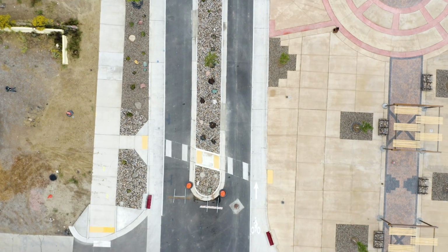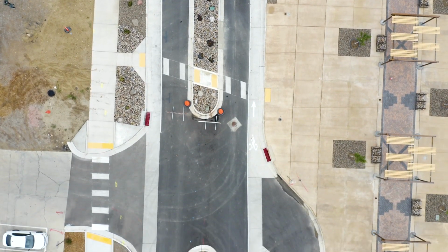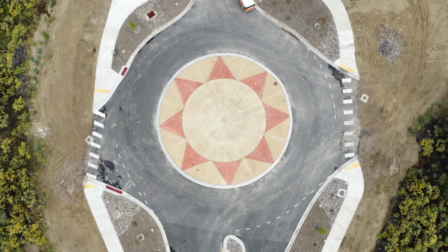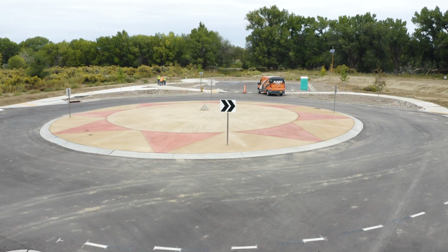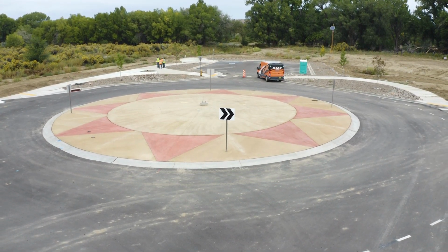Both bike lanes and separate sidewalks running the entire length of the project, several parcels slated for future build out and development. A roundabout, I believe, is the city of Aztec's first roundabout that we got to design and analyze and make sure that it was going to be ready for bigger trucks as they start to build out these large parcels. You never want to be the engineer that puts something in the ground that needs to come out 2 to 5 to 10 years later.